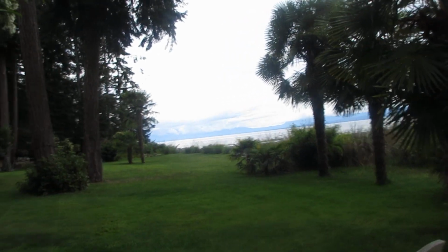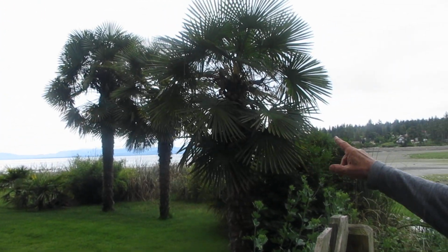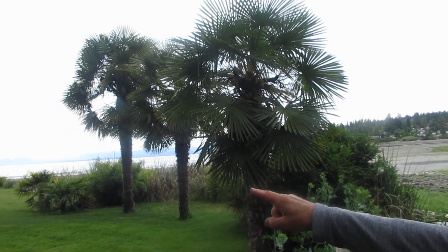And these are hybrid. That's a hybrid over there. Kind of almost looks like it. Look at the stiff frond. So over there, that's just your wagon.